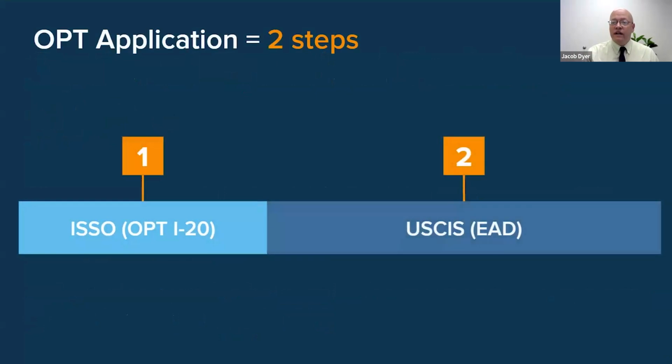OPT application is done in 2 steps. Important to remember. The first step is coming to the ISSO for what's called an OPT recommendation I-20. You'll be applying early for OPT before you've actually graduated, right? The United States government, who you're applying for work authorization to, doesn't have access to your academic records, and nor should they, right? They trust us to let them know that you're going to be finishing your degree properly. And a verification of that is actually part of the OPT application process.